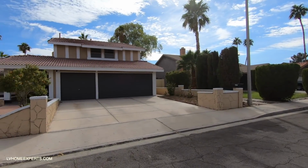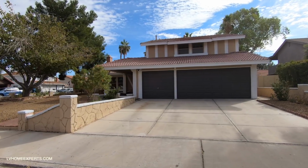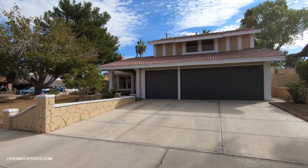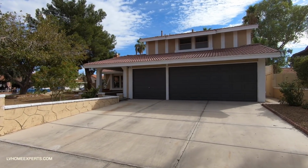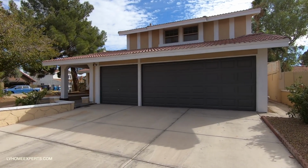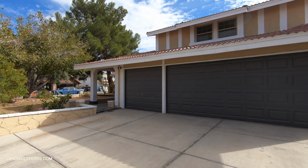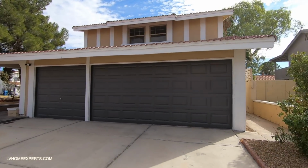Okay. Now this one has been completely rehabbed. It was built in 1980. As you can see, it has a 3-car garage, 2-story. It features 3,147 square feet, 4 bedrooms, and it also has a pool. So we're gonna get right into it. I'm gonna show you what a home looks like inside that was built in the early 80s.